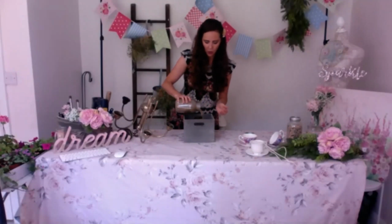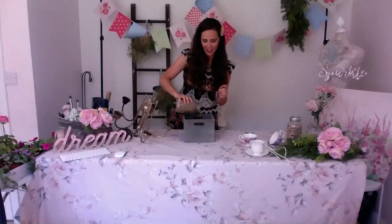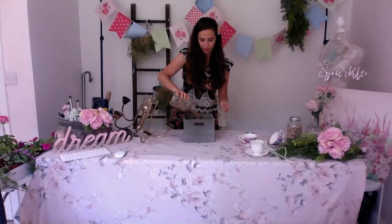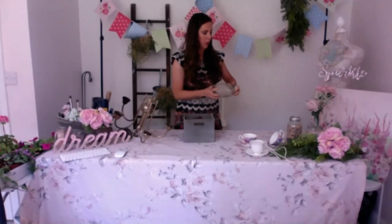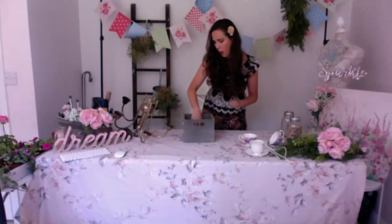So I just layer that on the gravel. And this also helps with not having to use so much soil. So just put that in the bottom.